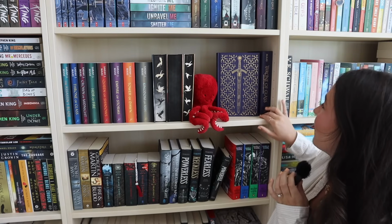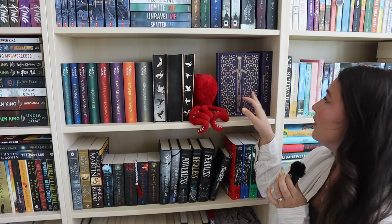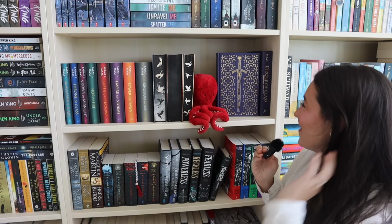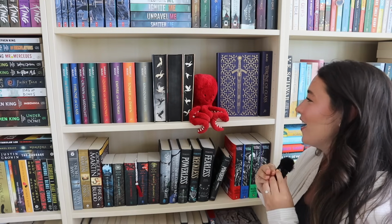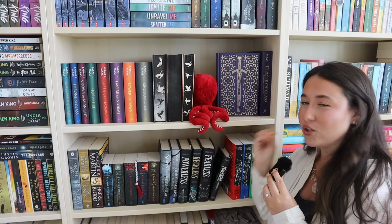And then I have this collector's edition of Throne of Glass. This is absolutely stunning. I can't believe that I even own this. Thanks to one of you guys who sent it to me. Thank you so much. This is absolutely gorgeous, and of course it has to have its own little moment, and I want it to be displayed like a bookstore.